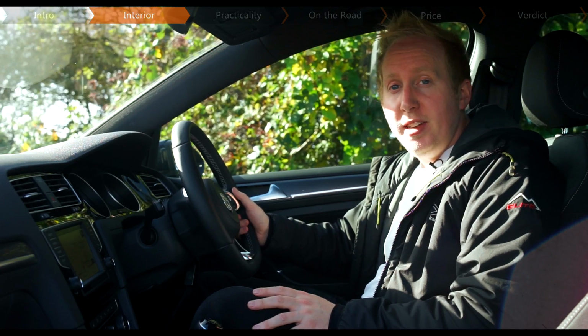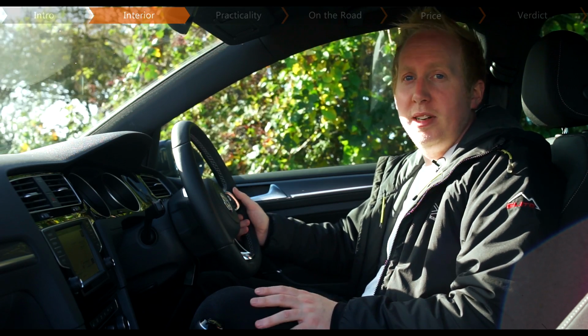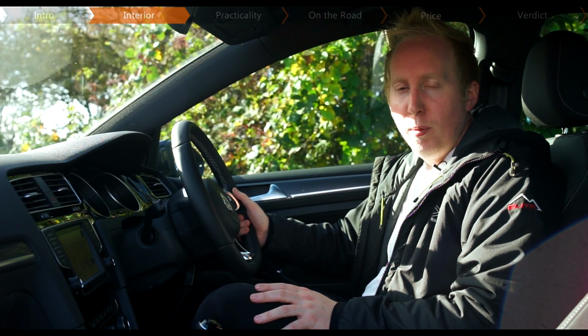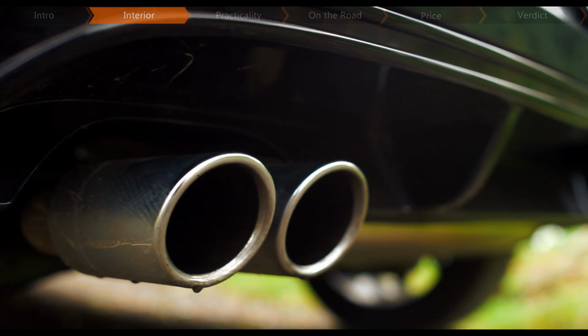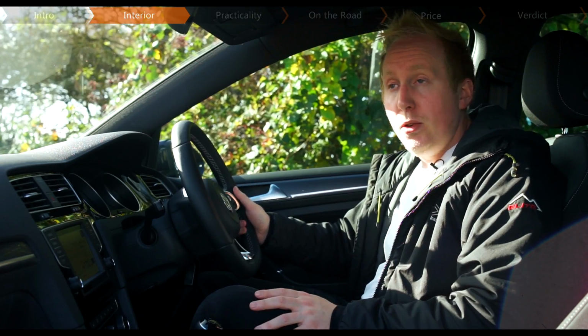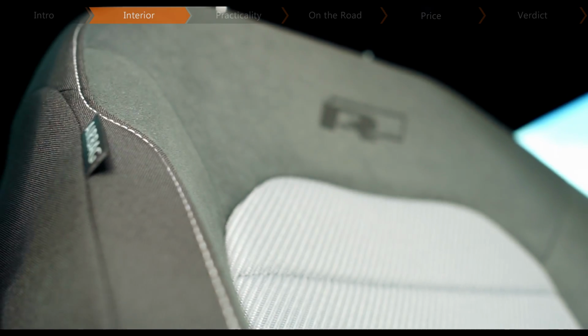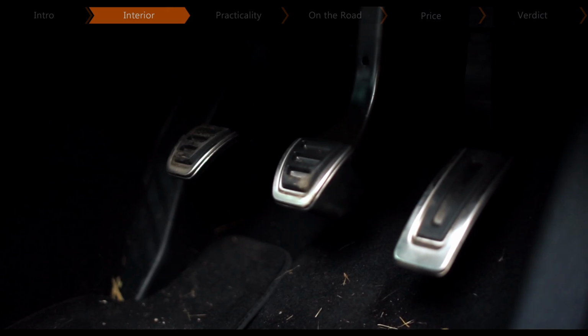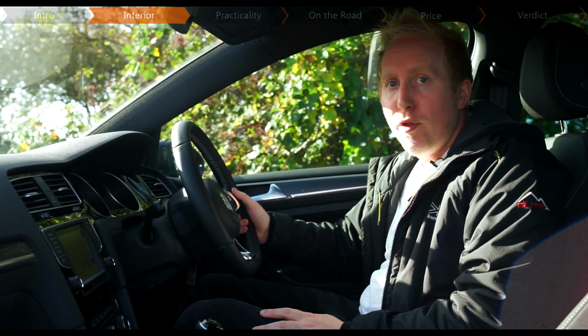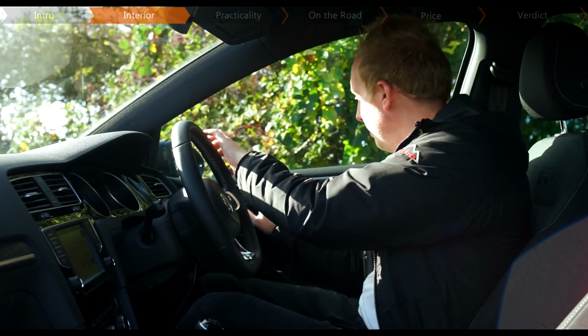And for 2015 there's the R-Line trim, which is what we're sitting in now, and you can distinguish this from the outside by its more aggressive bumpers and twin chrome tailpipes, as well as its two-tone Singapore alloy wheels. And on the inside you'll get this black headliner, R logos on the steering wheel and embossed into the seats, and stainless steel pedals. So you get some of the looks of the Golf R super hatch, but without its expensive running costs.